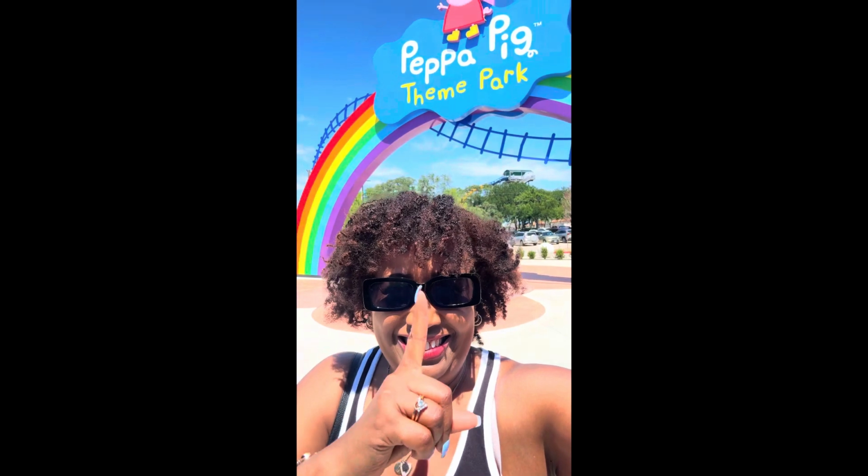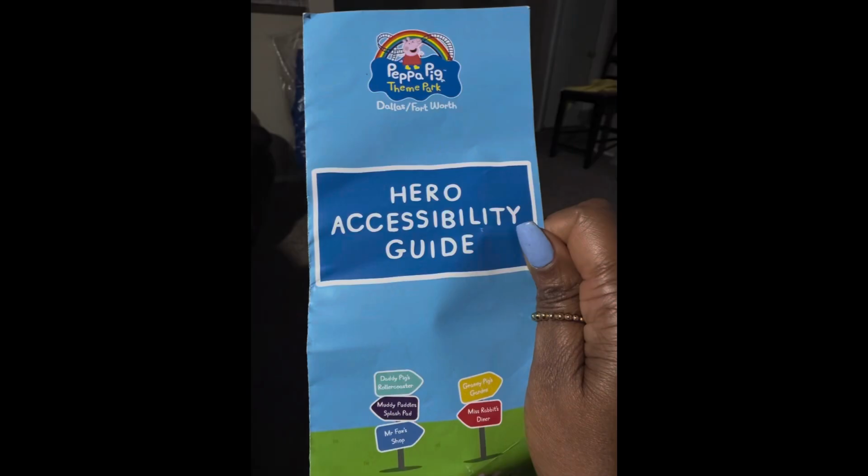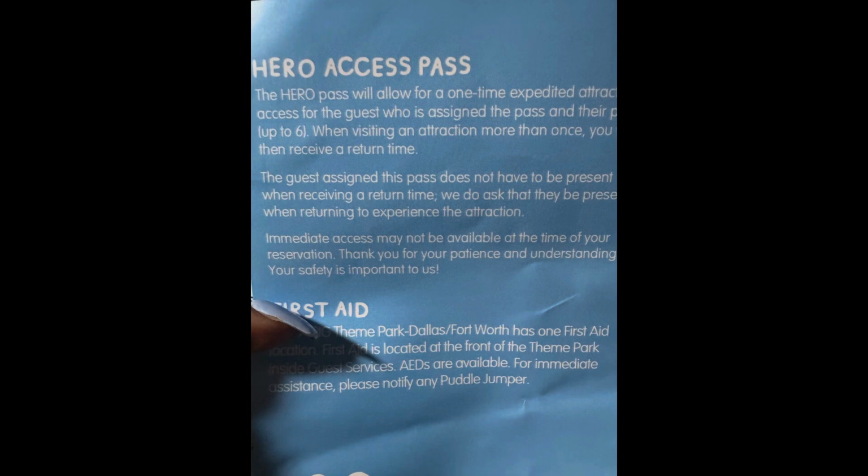Well, we had a great time at Peppa Pig Theme Park. If you have little kids, and even for the bigger ones, I think this would be a really fun place for you to come to. Here is a little hero accessibility guide, and it shows you on the back here who this guide is for and how you can access it.